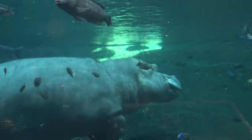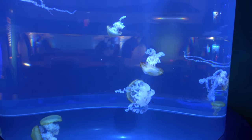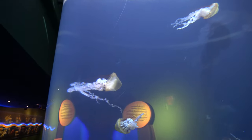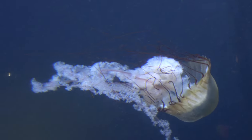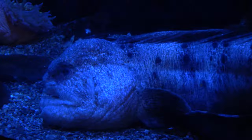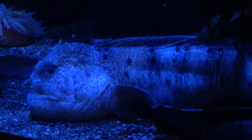Feeding time is definitely something to try to see, as it was pretty fun. Rather tall enclosure for the Pacific sea nettles. Molly and I are pretty lucky, we get to travel a lot to a lot of different aquariums, but this might be a first. I don't know if I've ever seen a wolf eel before. It's an animal that looks like it's fake.